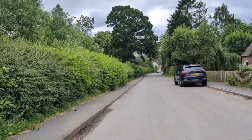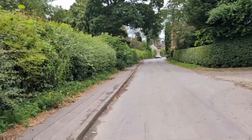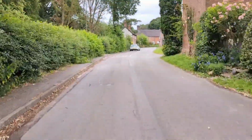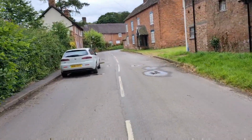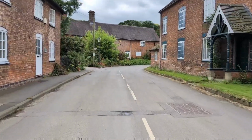So overall, the pointers are: check your kit carefully, make sure your bike's up to scratch. I'd advise you've got pretty much new tyres. Make sure you carry enough water and supplies. If you're wild camping, then make sure you leave no trace when you leave. Overall, the route is amazing. You've got to be fit enough.